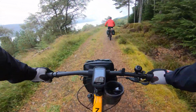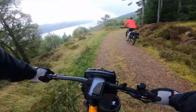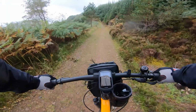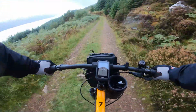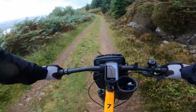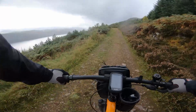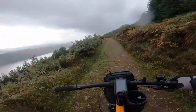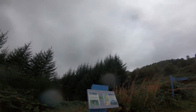We continued to ride along the Great Glen Way towards Fort Augustus. The trail ran through the forest high above the loch, and every now and then it would break out into the open and reward us with a stunning view. Right, low route it is then.